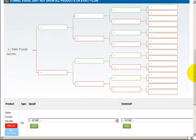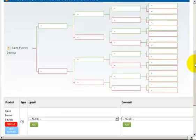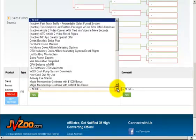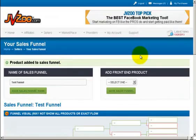Now, if you scroll down here, you'll see that the initial product is selected here. This is your front end product that you listed, and then it's got the, I guess you'd call it results leaderboard type thing, where you can select the next product. So what you would do next is you select the first product that you're wanting to use as an upsell. I'm going to just select this PLR software maximizer and click add. Again, this is another product that you've listed.